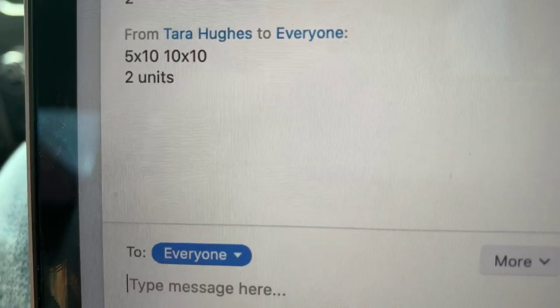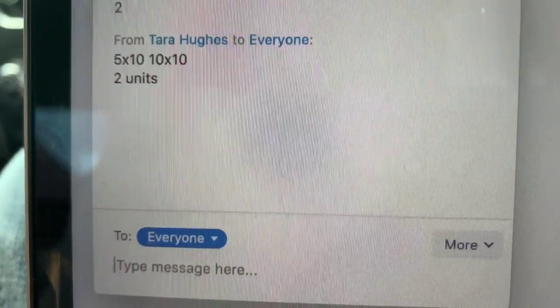All right, guys, we are here in Garland, Texas. We are actually only about 2 miles from the old place. It's straight that way. So we are here at stop 4. There are 2 units here. This is not the best area. Not going to hold my breath. But hey, let's see if we can win another unit. We have a 5x10 and a 10x10.